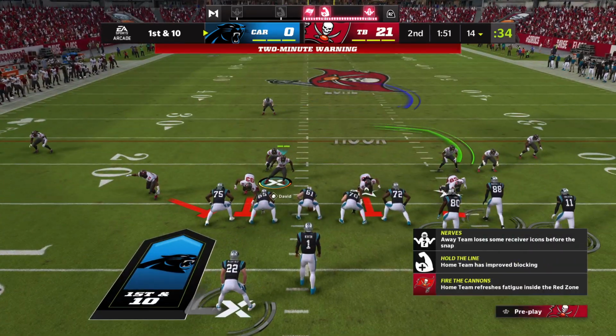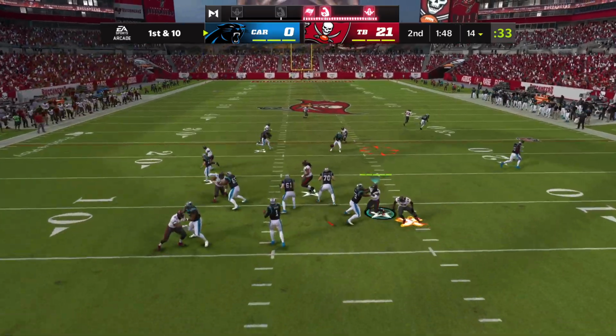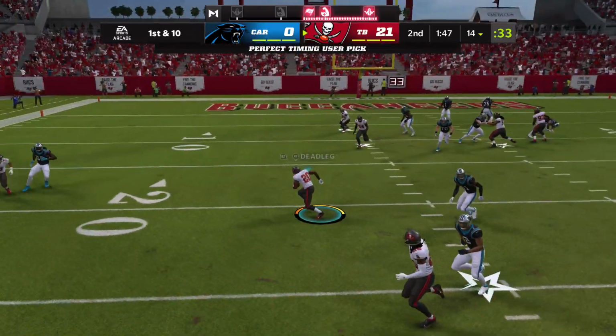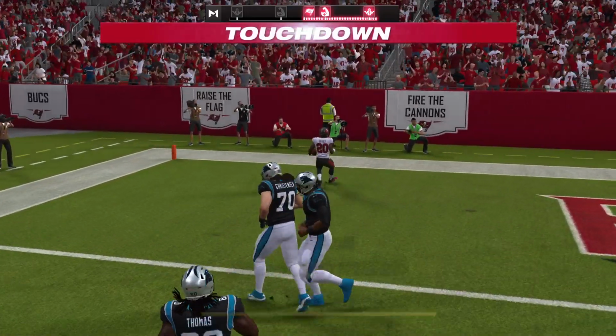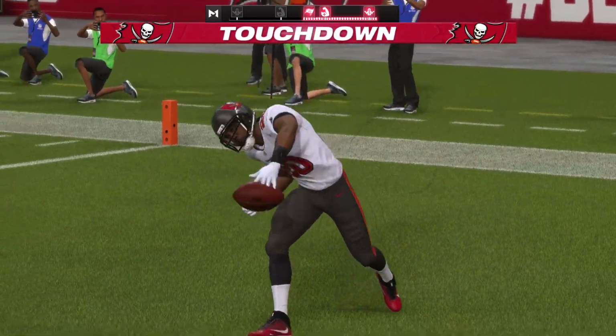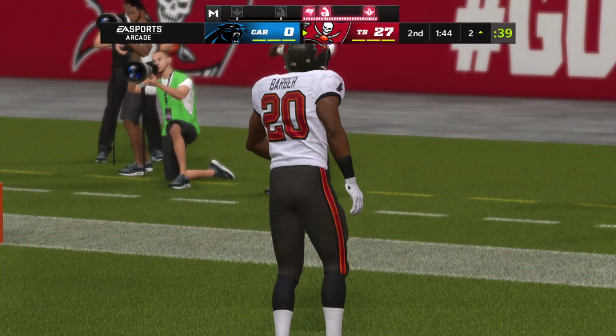And some dangerous territory. You're already down 3 scores. A 3-and-out here or an inability to put any points up. Just trying to get it to Anderson, but it's intercepted. Picked off at the 21. And it's a pick 6. He brings it back to the house for a Buccaneer TD.